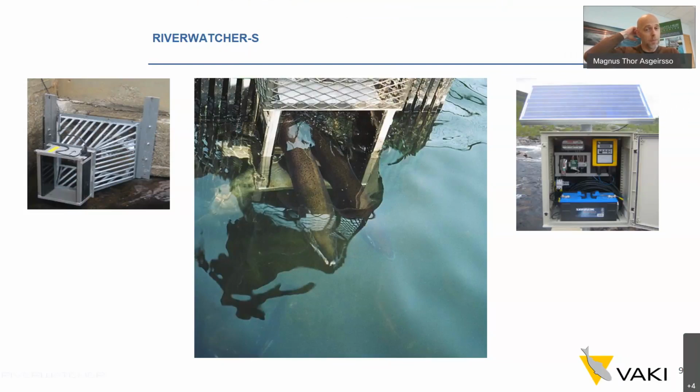The heart of the Riverwatcher system is the Riverwatcher S, as we call it. S stands for scanner. Now it has infrared scanners, 2 sets of panels, and we need the fish to come through that gate to be measured and counted.